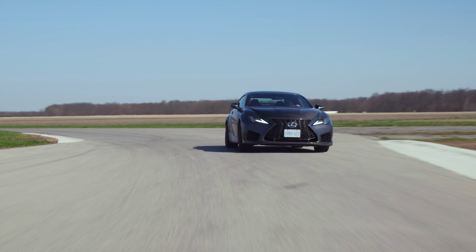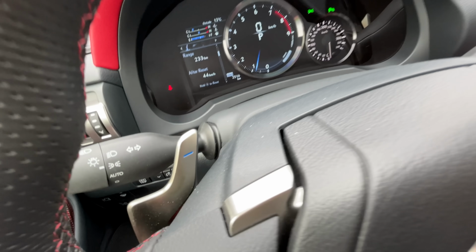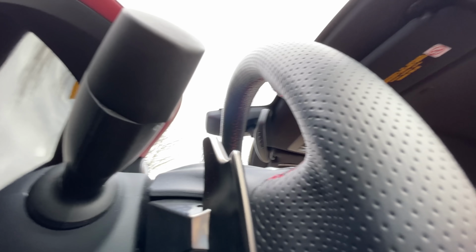I mean, the whole car has a very old school vibe. But this is one of those cars that makes me want to drive with the paddles, unlike the RS6 and unlike pretty much everything from that IS350 all-wheel drive F-Sport, which I hated.